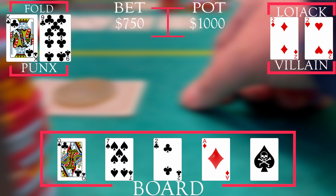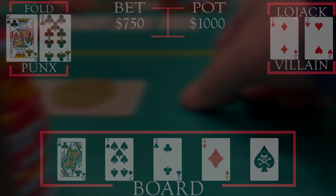Would have been interesting to see if that club did hit the turn, if he would have made the same move, but we'll never know, and we're off to the next hand.